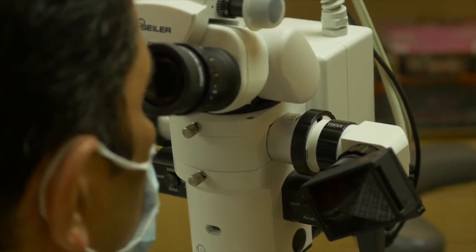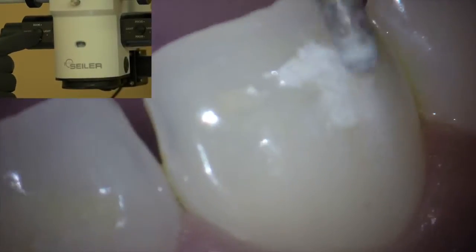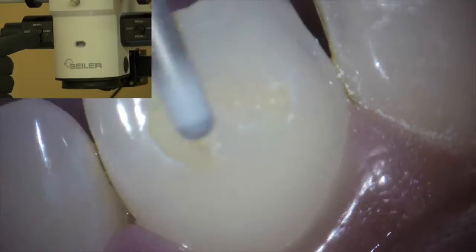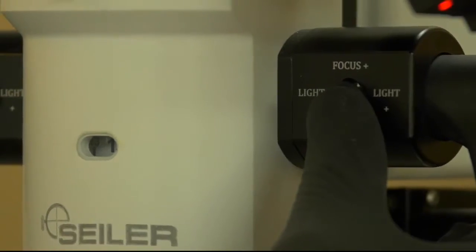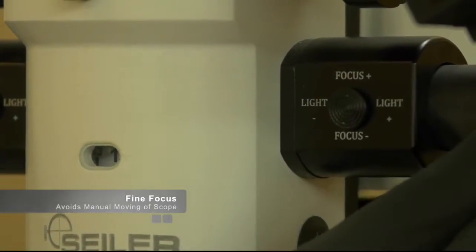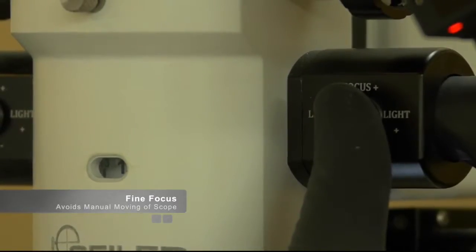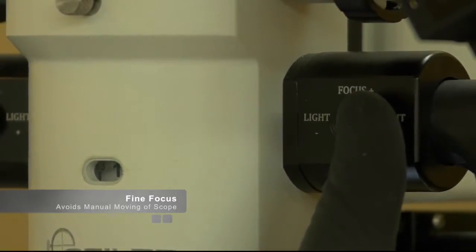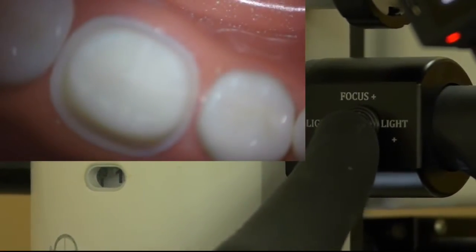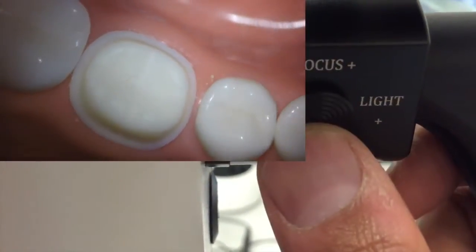These adjustments through the motorized unit include adjusting the magnification, light intensity, as well as the focus. The fine focus system is built directly into the handle, which allows for precise adjustment of the focus of the operative field. Unlike other scopes, the operator only needs to press the motorized focus button to change the focus of the operating field. Manual movement of the actual scope to adjust the focus is inefficient and cumbersome and is not necessary with this automated technique to get the most clear picture.